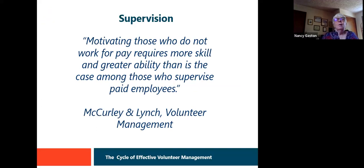So supervision of volunteers is an art and a science. And it is not to be dismissed as something anybody can do. McCurley and Lynch, in their volunteer management book, make the point that motivating those who do not work for pay requires more skill and greater ability than is the case among those who supervise paid employees. So employees, even if they're supervising other employees, still need some training and some support in supervising volunteers.